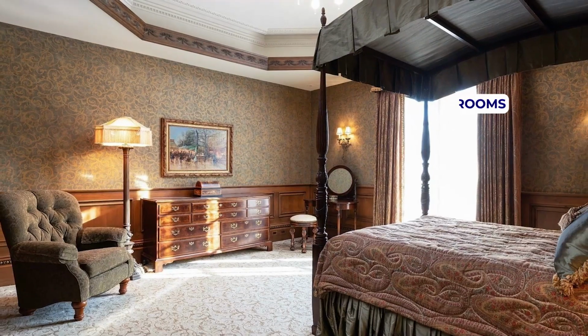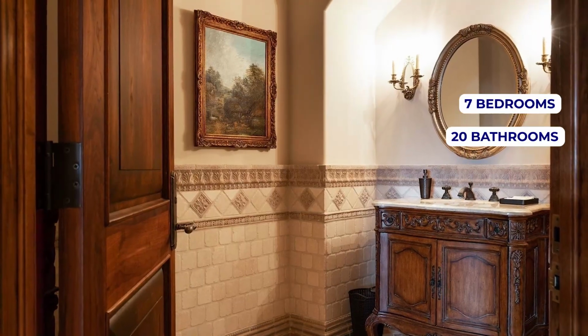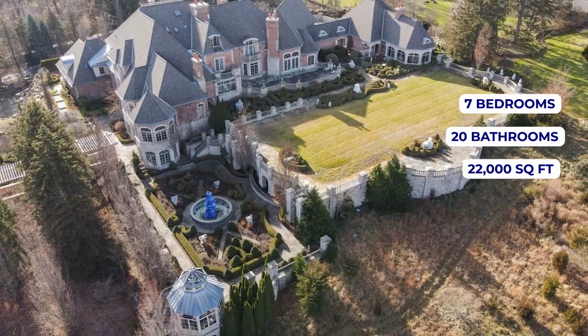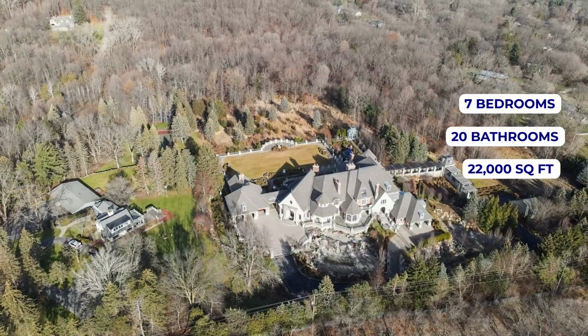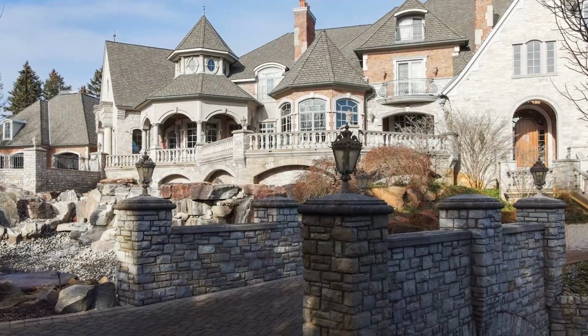This one's all right. So coming in with 7 bedrooms and 20 baths. Now, yes, I said that right, 20 baths. We got 22,000 square feet. So that's really like a bathroom for every 1,000 square feet that you have in the house. Pretty good. So you don't have to walk far to get to a bathroom if you're going to be roaming around this mansion. But the old world inspired, European style here is really prevalent.